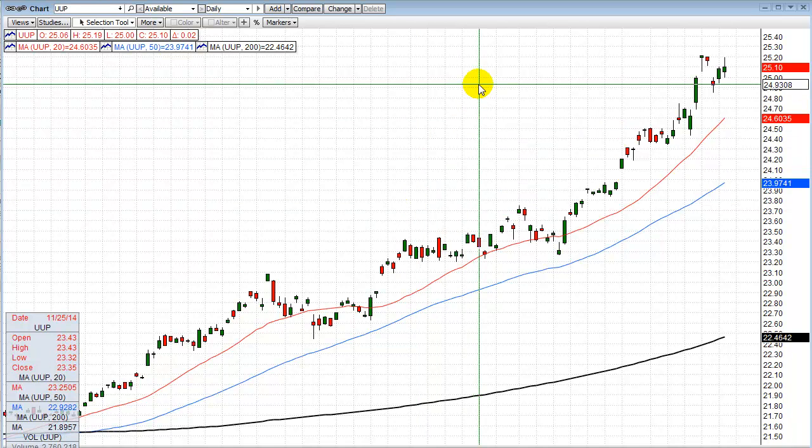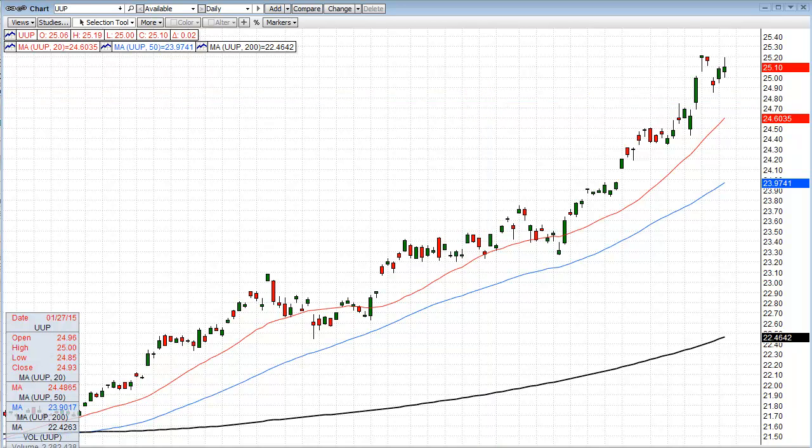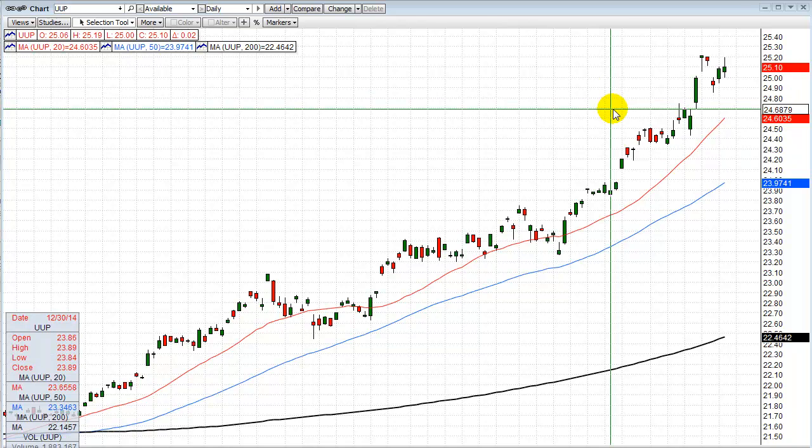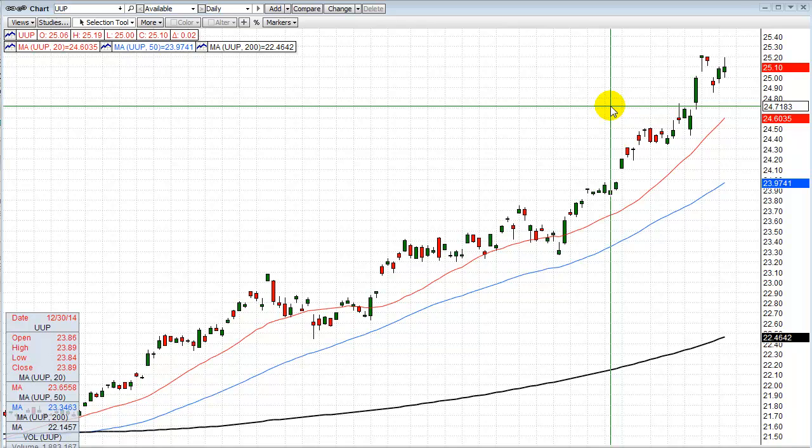So what does that mean in terms of what we can visualize? I'm looking at a dollar chart on another screen, getting the level for you, and then I'm going to translate it to the UUP. Okay, here's your level on the UUP. That's not all that big of a move in the UUP, but a move from just under 95 to 93 in the US dollar is a big move.